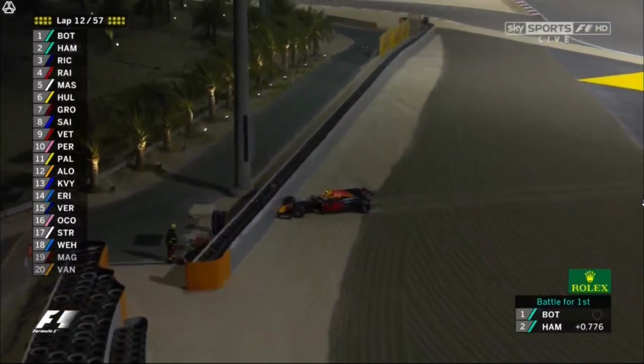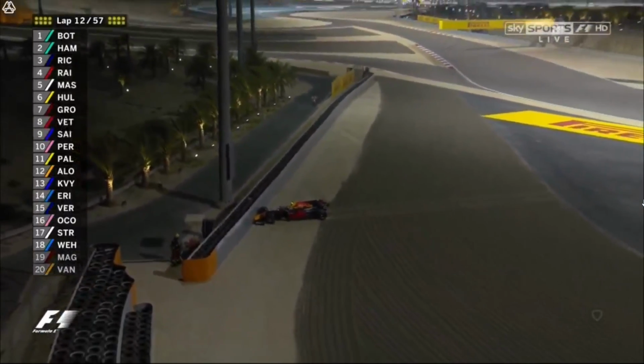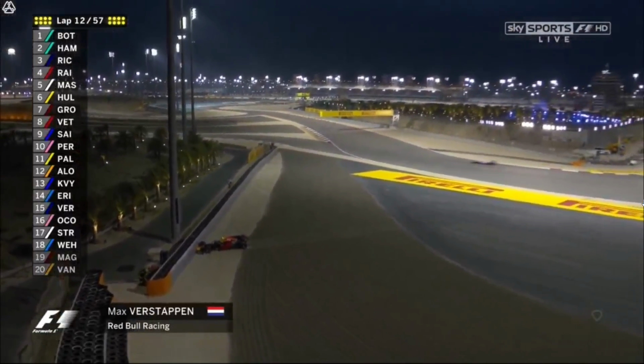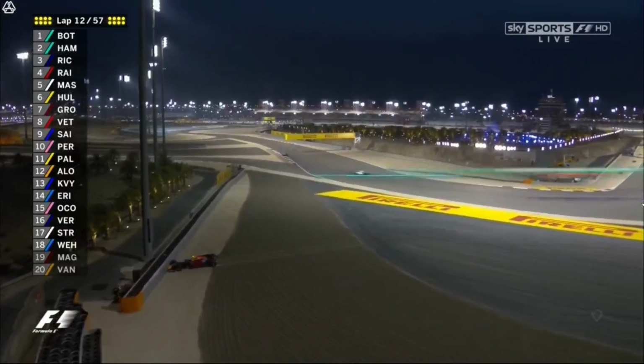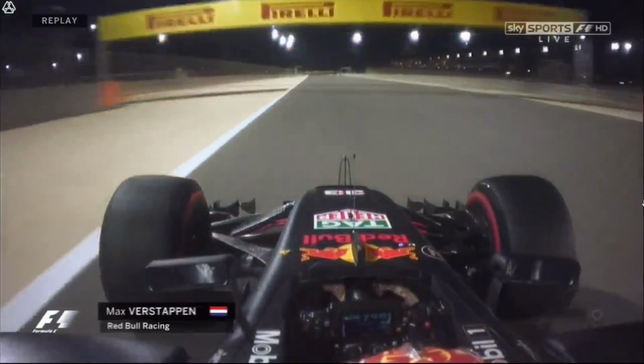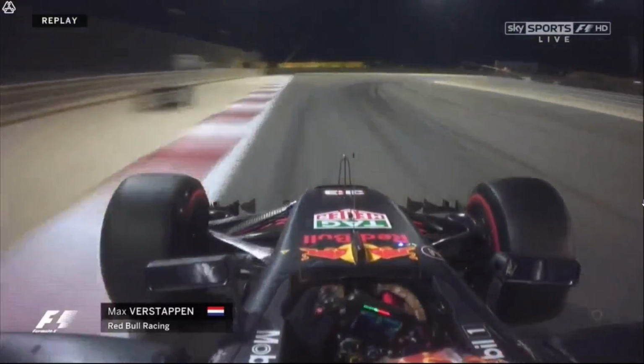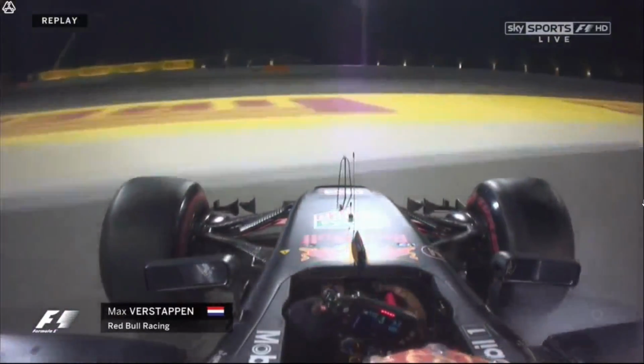Oh no, Max Verstappen's out! Max Verstappen has gone out at the top of the hill at turn 4, just on the exit of 4. We saw Vettel going wide, didn't we, after he made his pit stop. But what happened here to Max Verstappen? He just locked his right front.